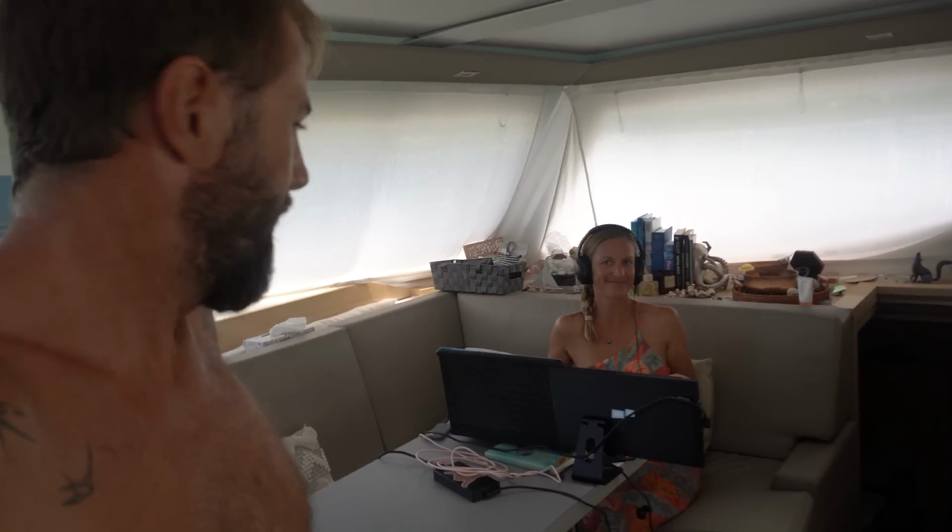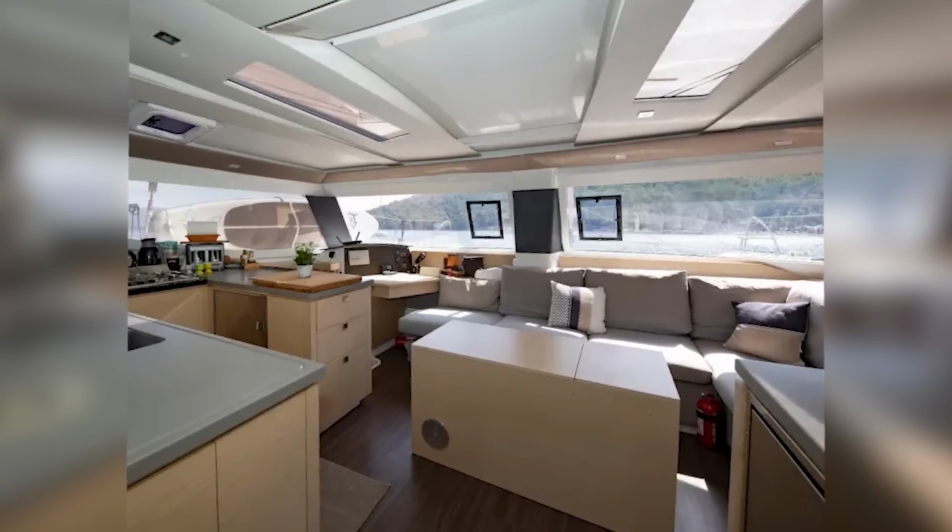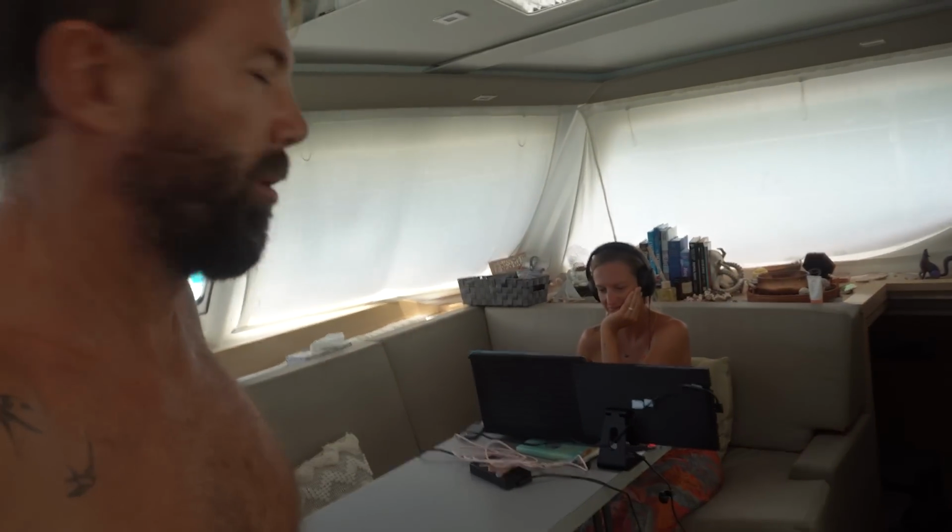Okay, I know that we have showed this before. Super proud of this table. We absolutely love it. It used to be just a coffee table, so the top would just hinge up so you could get access to the storage inside. But we really needed something. Obviously, this is where Erica works. I work down below. So let me show you how this works.